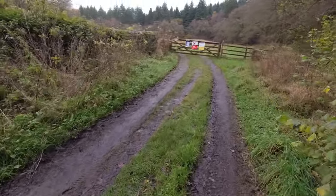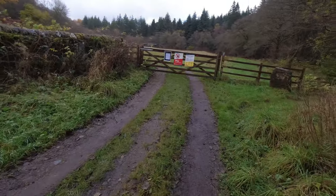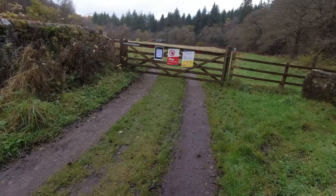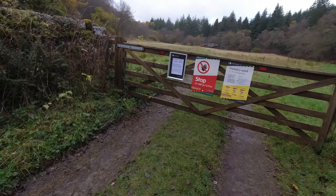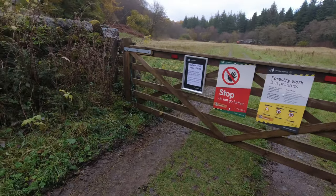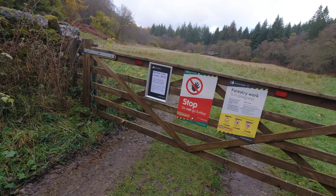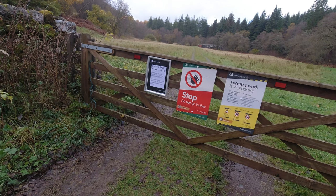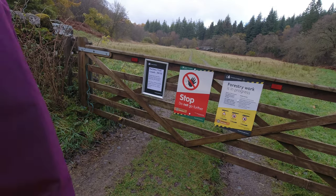What's this? Oh no! Our bridge is closed. Ah right, so we can't go. Stop, do not go further. Please note that the Dutchies Trail is closed from the 30th, that's today. So it's closed. No! Oh, what a bummer. Right, let's turn round.